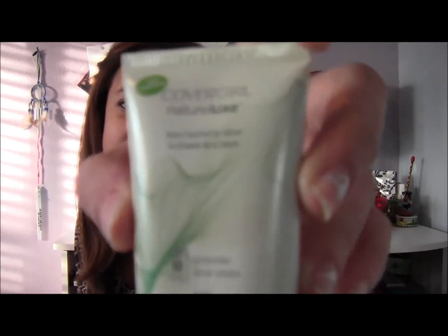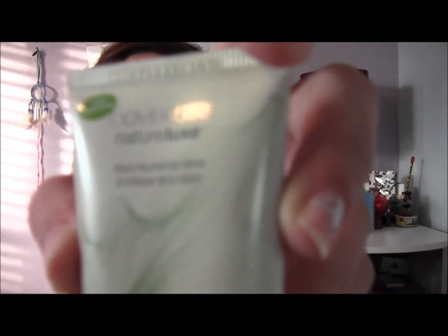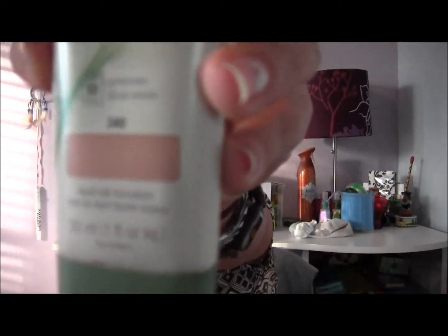Okay. First category is top 2 face products. I just started using this in September, but if I would have found it sooner, then maybe I would have loved it. But this is probably my favorite foundation ever. This is the CoverGirl NatureLuxe foundation. I really like this foundation. It's awesome. Feels like you're wearing nothing.